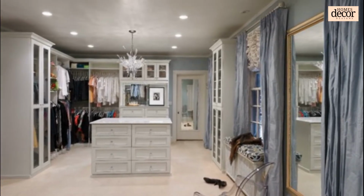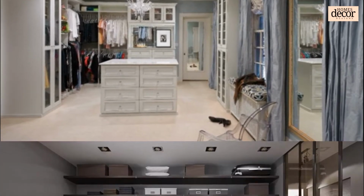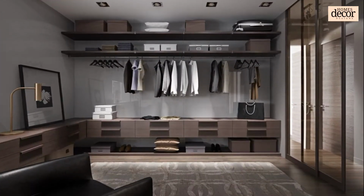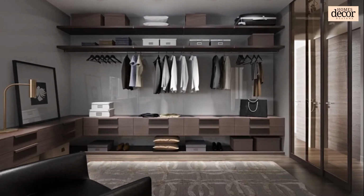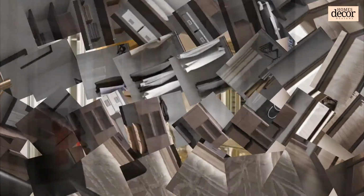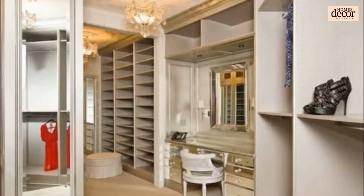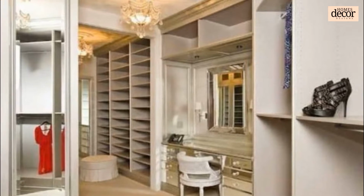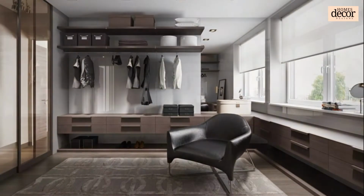4. Also, walk-in closets have room for appropriate lighting and also for mirrors, which allow you to see yourself from every possible angle. 5. Walk-in closets can also provide your vanity table a place to stay. 6. You can open up your walk-in closet into your bathroom so you can dress yourself up before going to your bedroom.